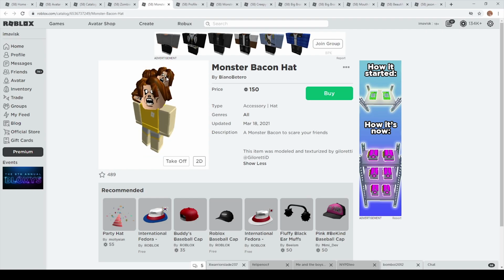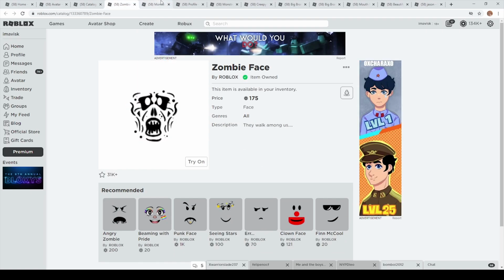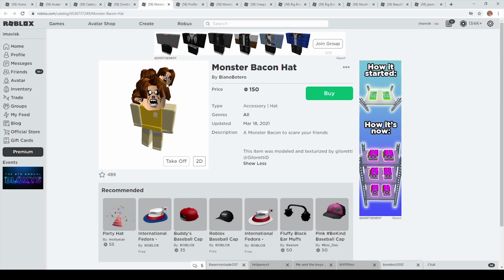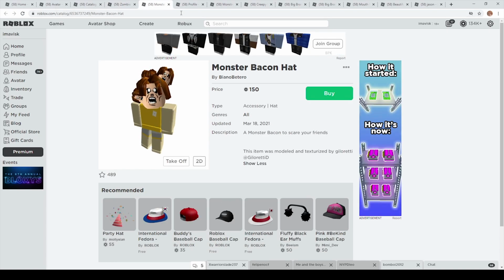You have multiple small bacon hats growing from the main hat, and it looks really terrifying. Even the face expression is just absolutely terrifying, and it's pretty much nightmare material. Especially like this, it looks even worse than the original one right here. So yeah, this one is very terrifying.